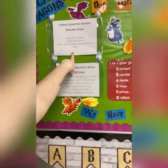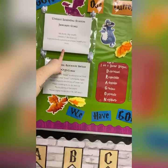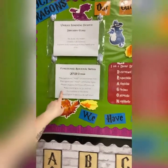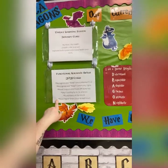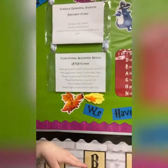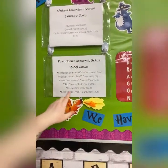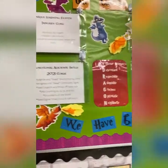So it's the end of January. We have been working on unique learning system, and it's my body, my health. My functional academic skills goals for this year, or for right now, from January on, is going to be recognizing and reading environmental print, skip counting, ecosystems of the world.